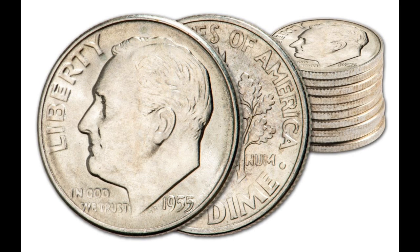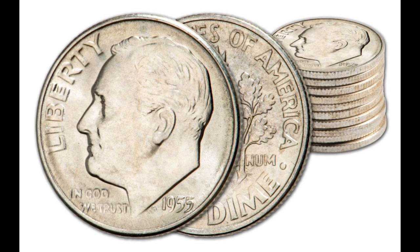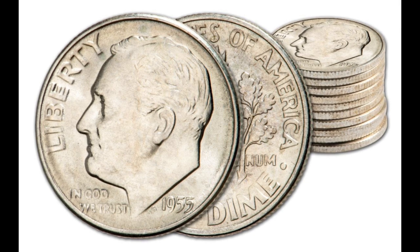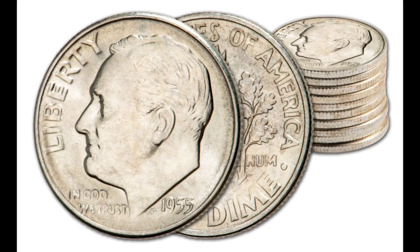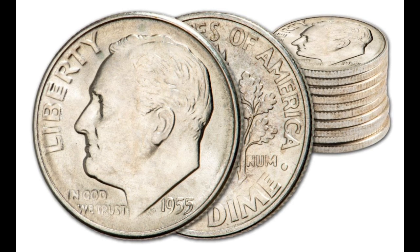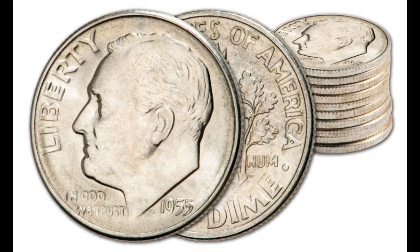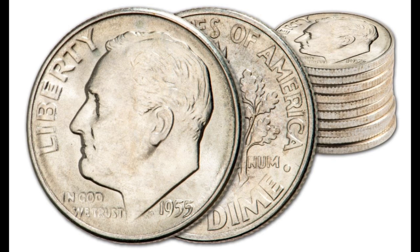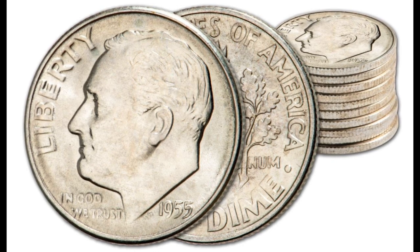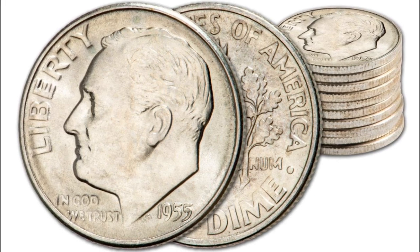Coins are tangible reminders of history, and the 1955 dime makes an intriguing study not just in terms of its monetary worth, but also in how it encapsulates moments in time through its design and the issues that arose during its creation. As we further investigate the intricacies of the 1955 dime, we should appreciate the many factors that come into play when establishing its esteemed status in the collectibles world, particularly the fine line between mere happenstance and the deliberate choices of production that shape a coin's legacy.